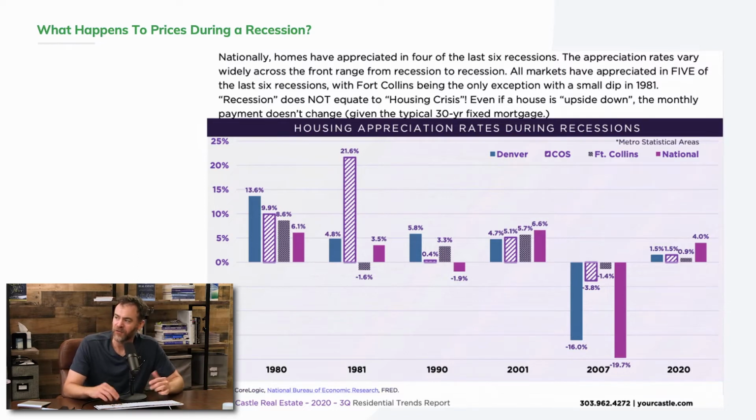Yep. So that kind of goes down to, do we expect prices to drop with how we see interest rates going up and that we're probably going to recession here in the next couple months to year and a half? No. You look at the data, a recession does not equal house price decreases.